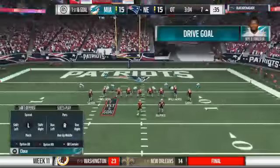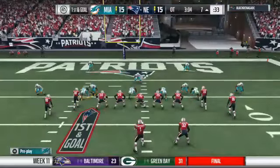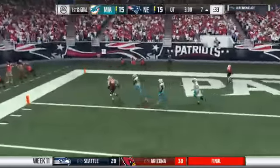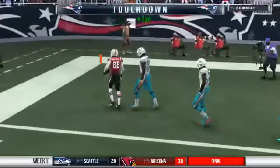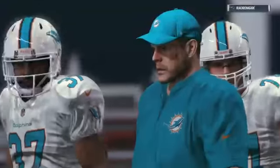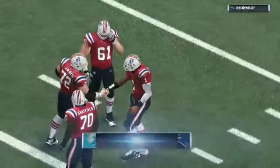They'll put 2 receivers left, 2 to the right. Out of the gun, Newton. That's caught at the 2. And he's in. Touchdown, Patriots. So the game-winning touchdown came through the air in overtime.